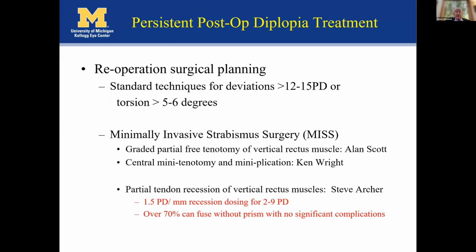In terms of dosing, we've heard about that from the last presentation by Dr. Miller. Standard techniques can be used for deviations greater than 10 to 12 prism diopters or torsion greater than 5 or 6 degrees. But the one thing that's really changed my practice in the last 10 years is the addition of minimally invasive strabismus surgery types of procedures, such as graded partial free tenotomy of the vertical rectus muscles by Alan Scott, central mini tenotomy and mini plication by Ken Wright. And my favorite procedure is partial tendon recession of the vertical rectus muscles that was developed by Steve Archer, and that's what we use in our Kellogg Eye Institute.